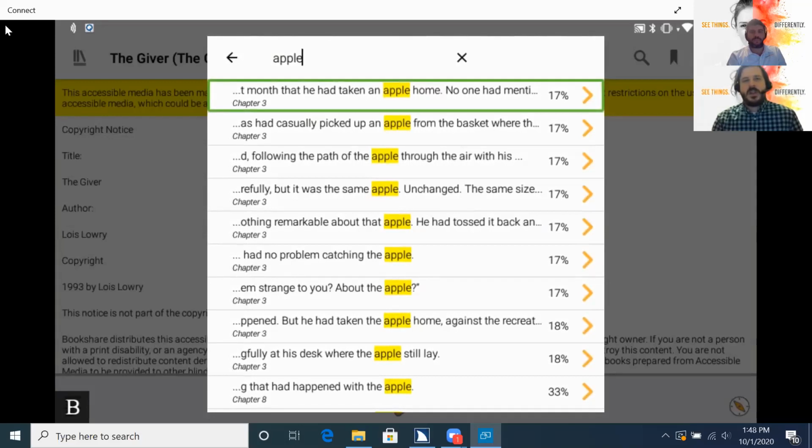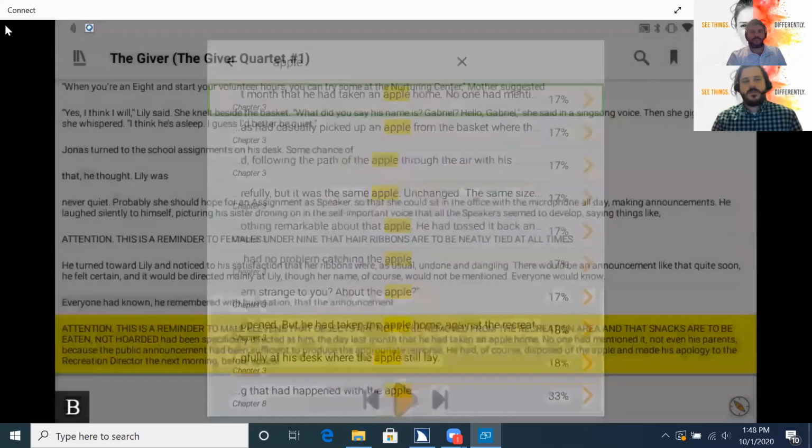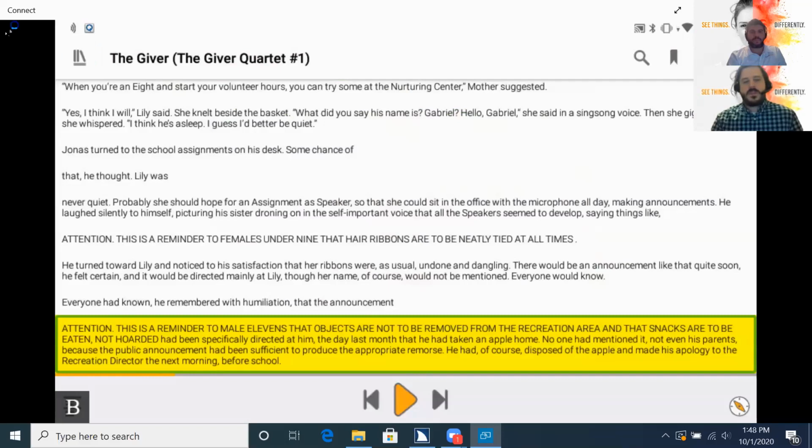If I press enter, I will be brought right to this page. Attention, this reminder is to all male 11s. What will happen is I will be brought immediately to that section of the book where I can then start reading on my Braille display, or I can use the action button, which is located along the right edge of my BrailleNote Touch Plus, and I can press that to begin reading with the text-to-speech voice.